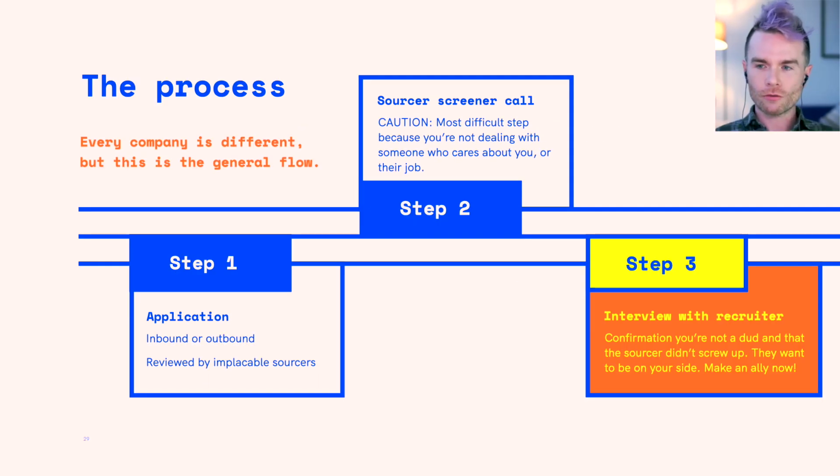Okay, so I'm going to go through the process, which is the refresher on the timeline of how you apply for a job and what steps occur. So step 1 is the application, whether that be inbound or outbound. Inbound means that you were approached. Outbound means you applied for it by approaching that company. And the application is reviewed by, I call them implacable sources, which implacable means unable to be pleased. So then after that, a sourcer screener call will take place, if you're successful. That first step's really hard, because a lot of the sources just reject you before they even read it, but they just reject you. So the sourcer screener call is the first big step, and be careful, because it's the most difficult step.